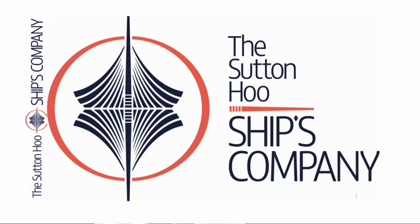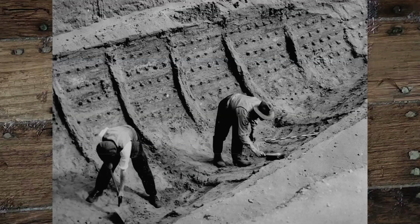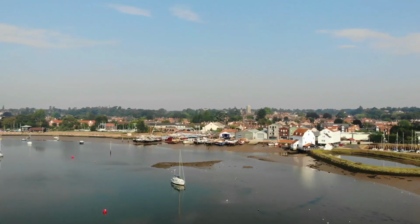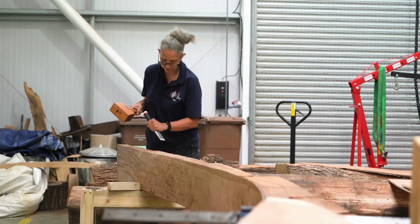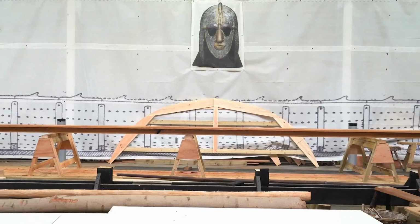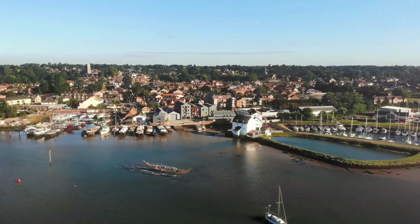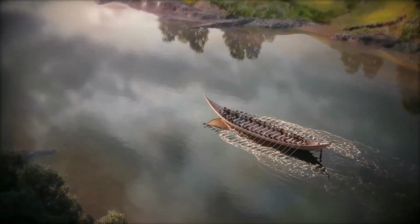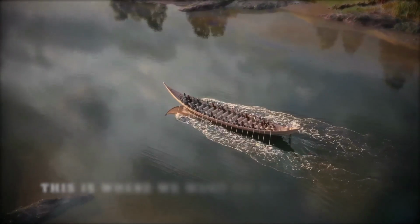The Sutton Hoo Ships Company was set up to create a permanent and authentic replica of the 7th century Anglo-Saxon ship found within the Sutton Hoo Royal Burial Grounds. Based at Wilford's boatyard on the River Deben, professionals, volunteers and enthusiasts are working together to gain a better understanding of the ship's design and construction methods. Built for operation, the replica will provide vital insight into how these ships were sailed and a unique glimpse into Anglo-Saxon life and culture.